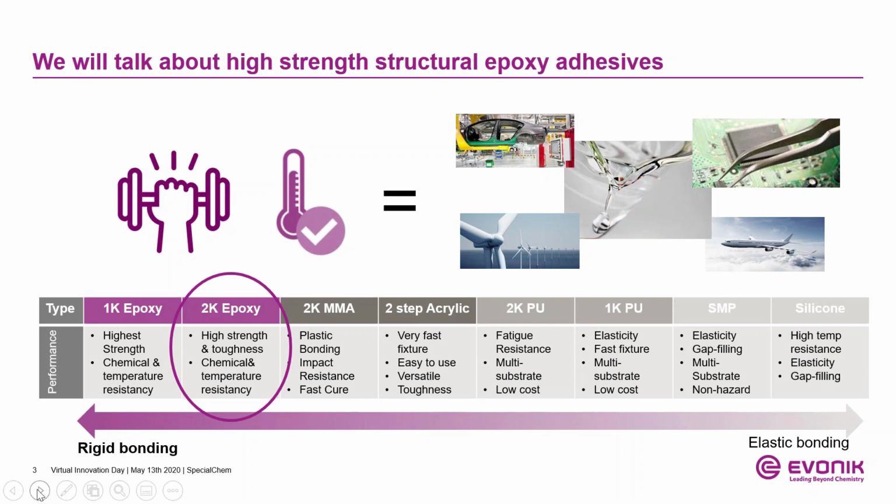To get you in the picture about the topic area that we are focusing on today, we will talk about high strength structural epoxy adhesives. So in this bandwidth from soft to very tough adhesives, we are dealing with the left-hand side of this bandwidth, about the 2K epoxy adhesives with specific requirements on high strength and toughness, as well as chemical and temperature resistancy. So typical use area in automotive, in wind, or in other industrial applications, but also in electronics and some special areas such as aerospace. So that's the topic for today, and happy that we'll have that journey together.